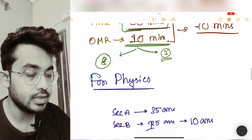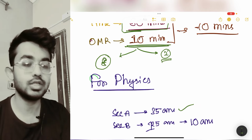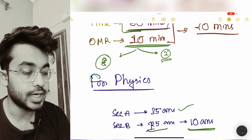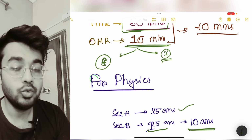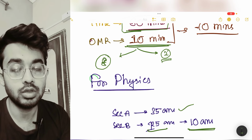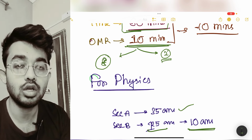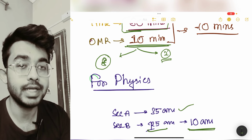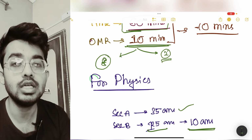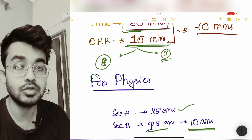Now come to the physics. Again, section A has 35 questions, section B has 15 questions, and you have to answer only 10 questions, right? So you know that physics consists of a lot of calculations, also a lot of theories, formulas and relations you have to recall. So you have to derive the answer, so there will be relatively greater time consumption than in chemistry and biology.